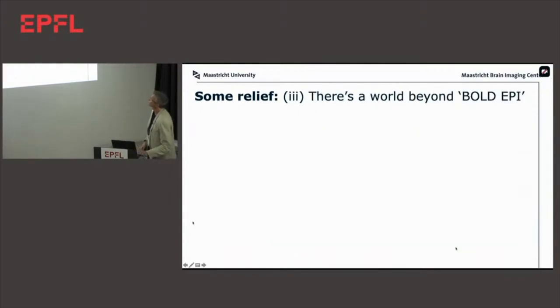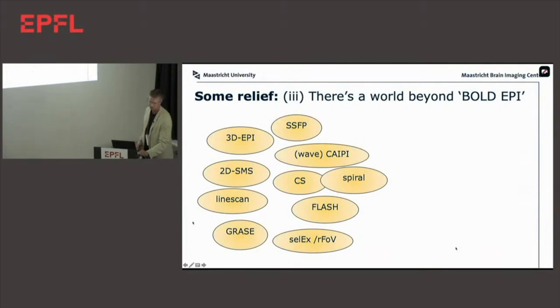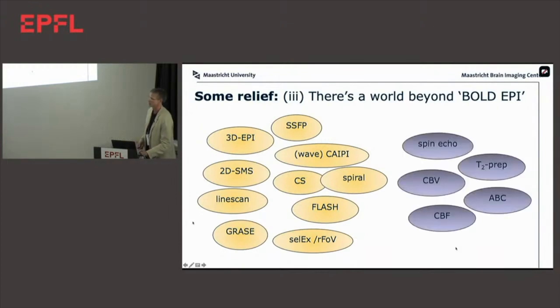And of course, there is a whole big world beyond BOLD. There are all these other contrasts, there are the other readouts. Klaus was mentioning some of them. Here on the left, I'm not going to go into detail, just ways of acquiring and sampling the data. And here on the right, some contrasts that have been floating around, and I'm sure more will be added to this.